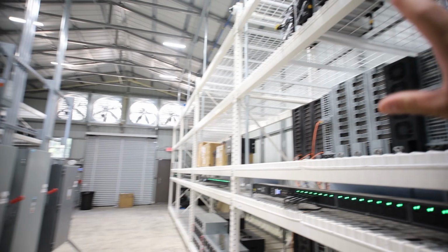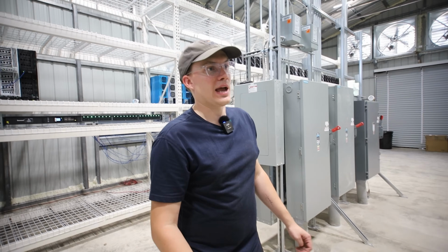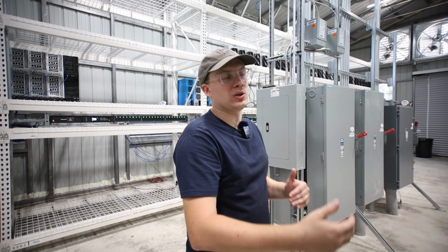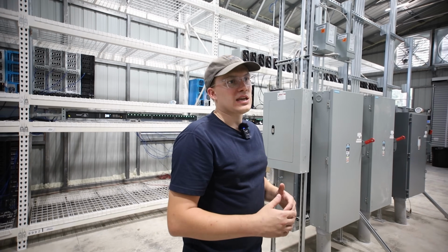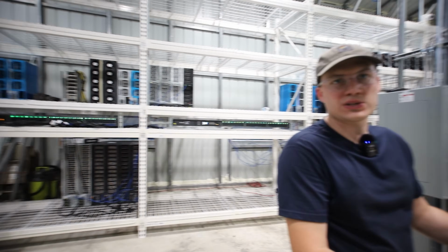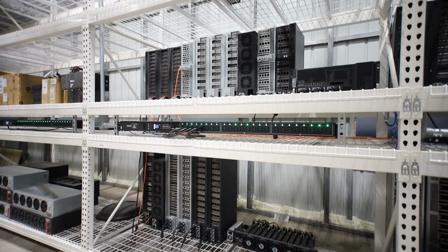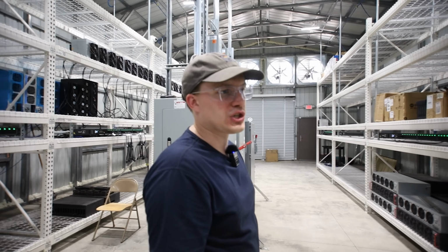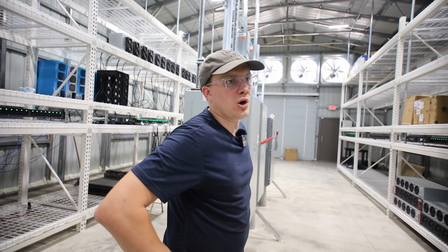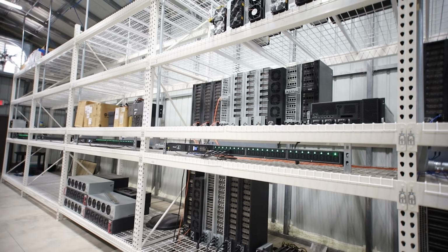For now, I see ASICs and GPUs, but this facility is mainly going to be GPUs. Correct. The main vision with this building, and even the next one that we're going to be building, will be all GPU mining, eventually getting into the AI space as much as humanly possible. We'll see where the market goes and where it takes us. That's the vision for this building. As you saw earlier on the back side of our building, we have two pads poured right now for Giga containers. Just with that alone, we'll have 2.4 megawatts available just for ASIC mining. Beautiful.